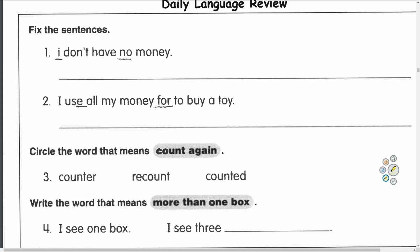Daily language review. Let's fix the sentences. Number 1 and 2, if I underlined a word or a letter, there's something we need to change. So, sentence number 1, let's read it. I don't have no money. I don't have any money. Okay? So, the beginning of a sentence always starts with an uppercase letter, and the word I, no matter where it is, is always uppercase. It's like your name. So we'll change that. I don't have any money. And everything else is good.